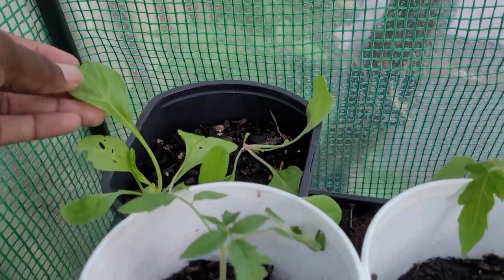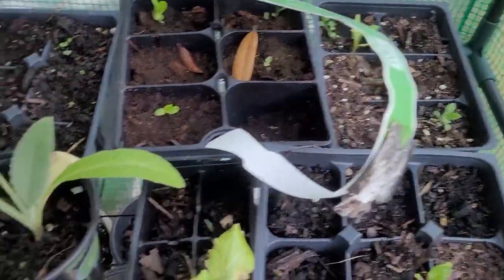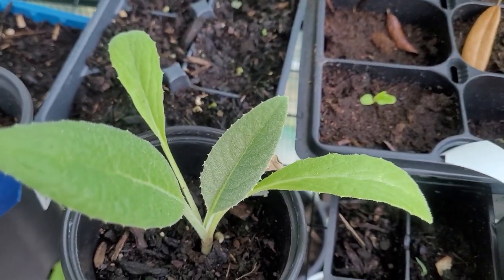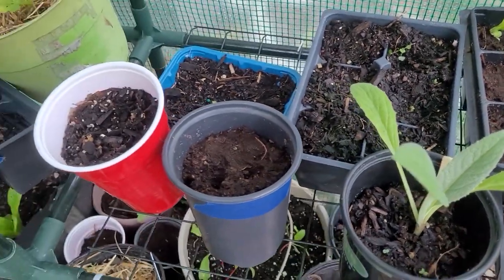I don't know what this is. I can't remember, and I didn't label that one, but it looks very familiar. And then some more babies. This is a volunteer. I can't tell what this is, but I'm keeping it. Can't tell if it's a flower. I can't tell what it is, but I'm keeping it. All right, let's move on to the kiddie pool.